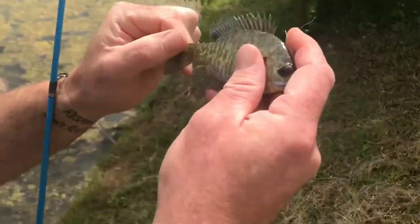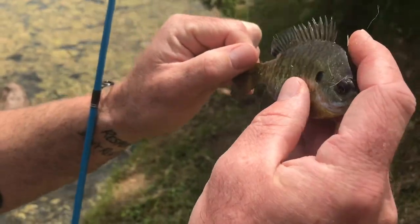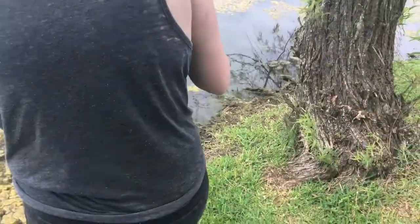Really pretty. Yeah, he is pretty. Look at all that color, dude. Pretty. We just spotted us a little perch here.